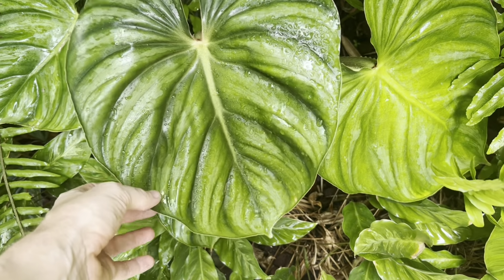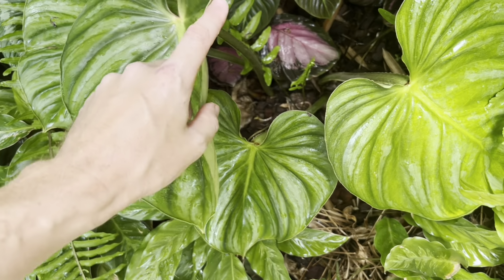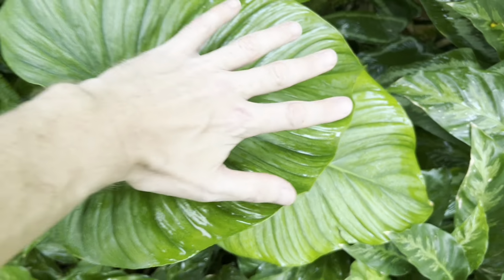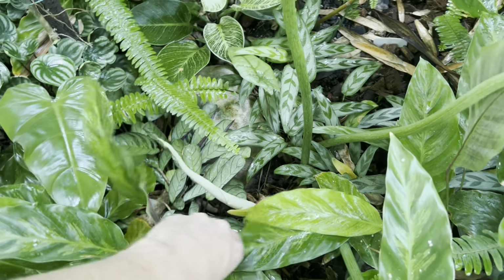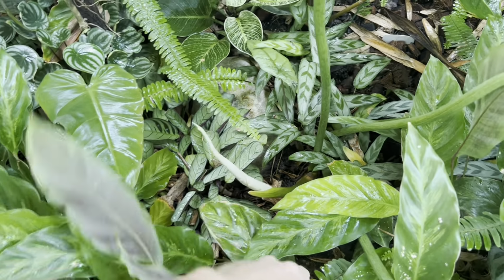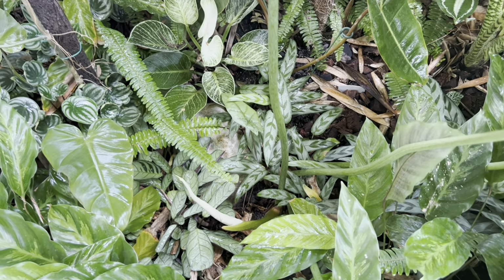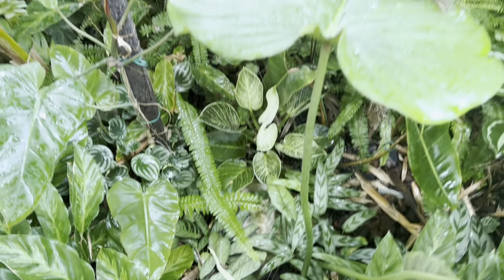So our Plowmanii, this is the latest leaf. As you can see, quite large. It's coming out quite nice. And then over here we have our Soderoi, which is also now producing quite large leaves. And we have a new leaf just coming out on it here. We'll take some of these away just to give that new leaf some space. It's the thing with these leaves that are growing around it. They can provide shade, but they can also damage the new leaves, especially when they're coming out. They're very sensitive. And so if you have other leaves rubbing against them, it can really damage them.